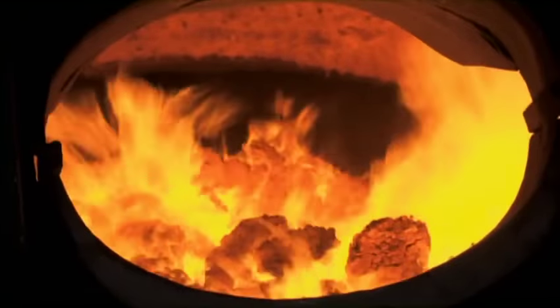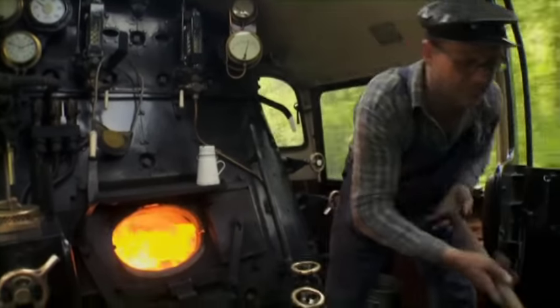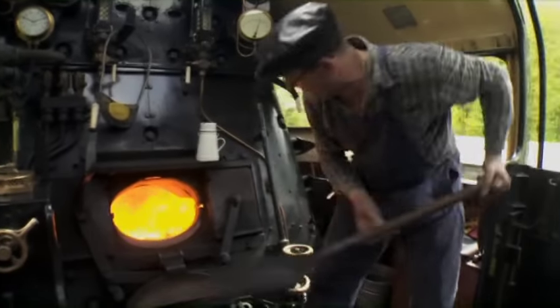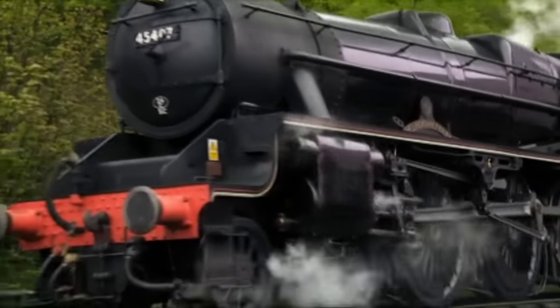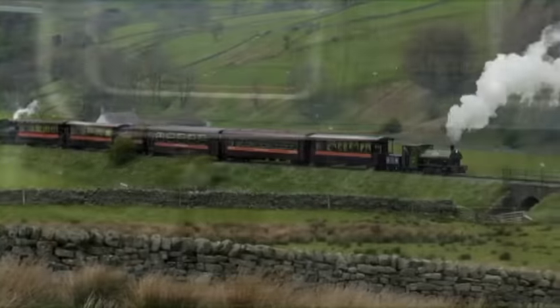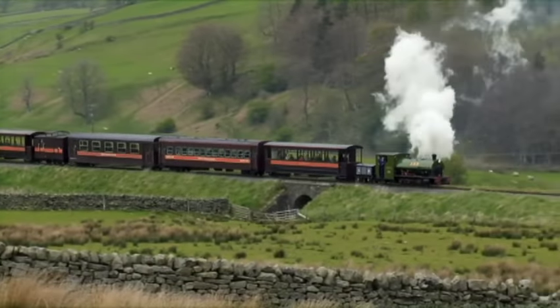In the middle of the boiler, surrounded by water, is the firebox. The fireman stokes up the fire with lots of coal. The heat from the fire makes the water boil and turn into steam. The steam fills the engine's pistons, which drive the wheels round and round. And steam puffs from the engine's funnel.